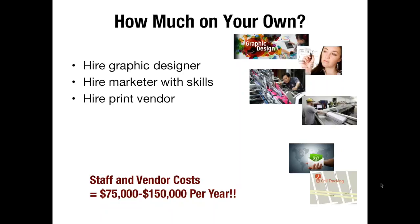Then you need someone to manage your printer vendor to be sure they do a good quality job and print on quality paper stock to keep up with your quality image. Then you need someone to manage the mail house to be sure the greeting cards look personally handwritten and hand-stamped with first-class postage, not pre-stamped bulk images. So they've got to look personal, and they must ensure that these cards go out on time.